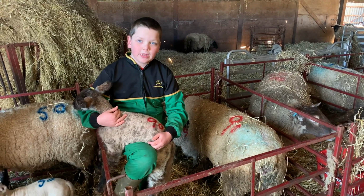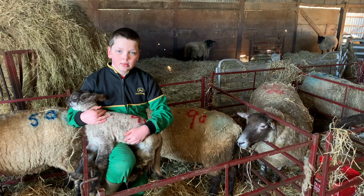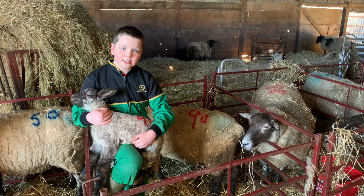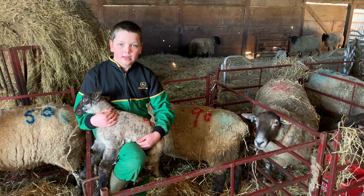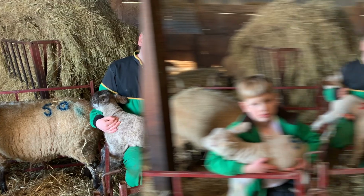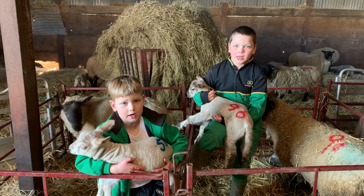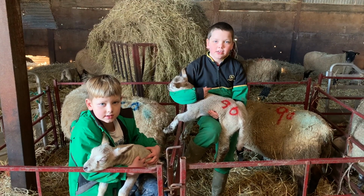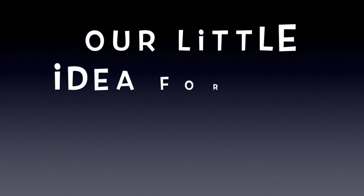Here we're going to explain to you how to put the numbers on the sheep. As you can see, this lamb has the same number as the ewe on her back. We use two different colours, blue and red. Reds are the doubles, blues are the singles.